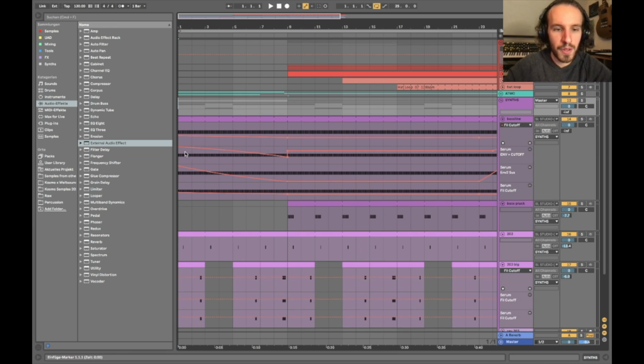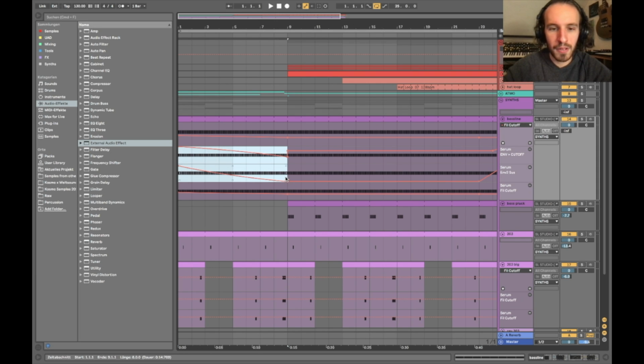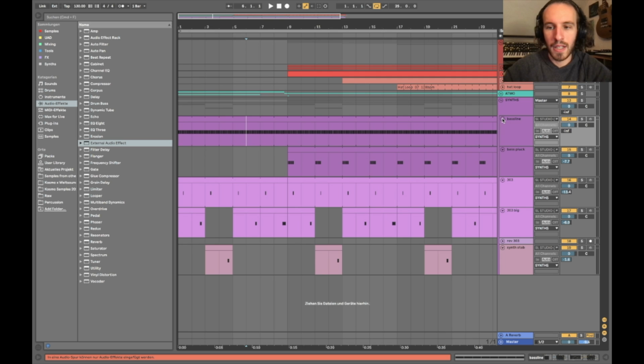So the bass line is a little higher here, coming from more sustain on the envelope and more envelope on the cutoff, and also a little more cutoff itself. And let's just have a listen at that.